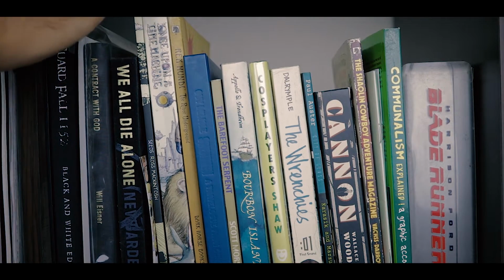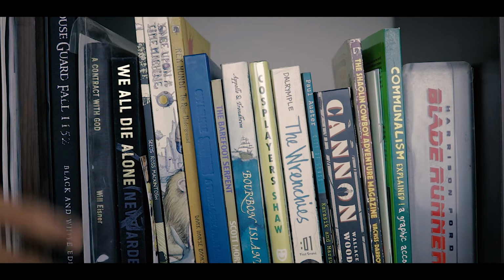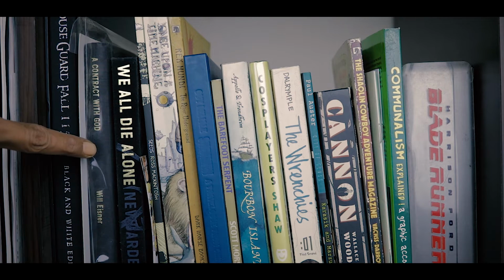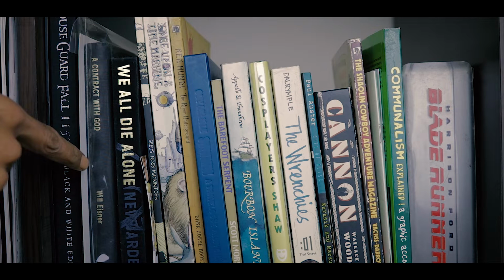This is a large black and white edition of the first volume of Mouse Guard. I think I'll properly show it off in a later episode when I eventually get around to Mouse Guard, which I definitely will. This is the first edition of A Contract with God, which is featured in its own video when I covered Will Eisner and A Contract with God.